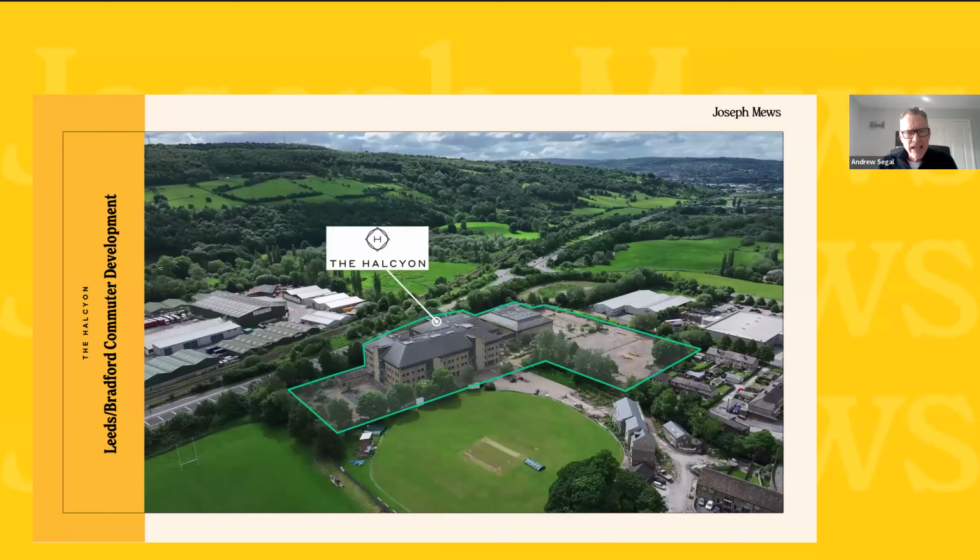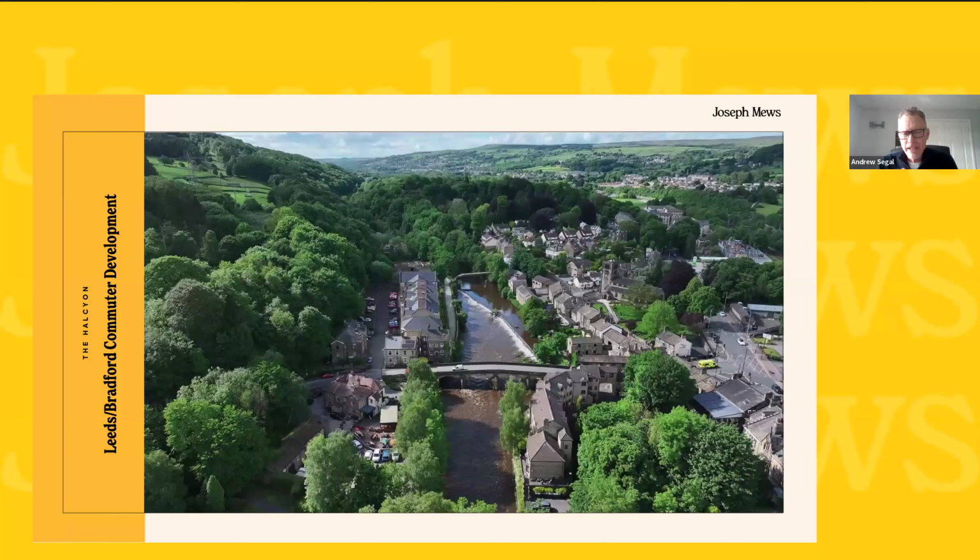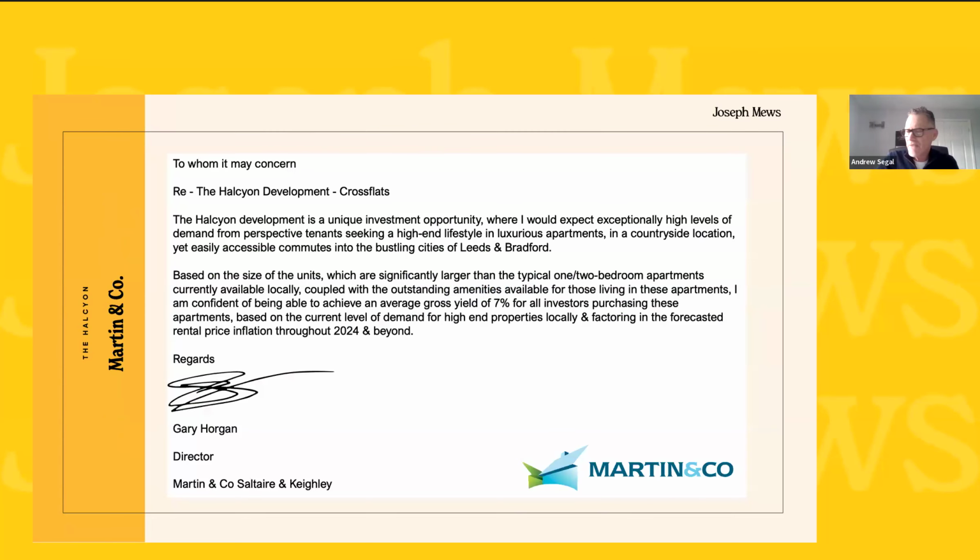And then you've got an outdoor shot of the development itself, so you can see the building overlooking the rugby and the cricket pitch there as well. So a beautiful setting, commutable to your Leeds, your Wakefields, your Bradford. So perfect location. Can I have the next slide, please?